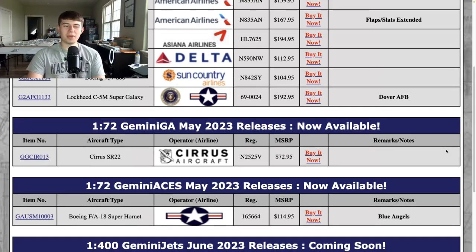There's also some talk about possibly some new molds already debuting. The 737 MAX 10 and 767-400 have been announced. We will see if those somehow make a debut just like that. Also, first release on a Monday in a very long time, so what a great way to start this week. Even though it's May 16th, we're already getting the June releases, so we cannot complain. GeminiJets has their system that works for them, so I'm not complaining.